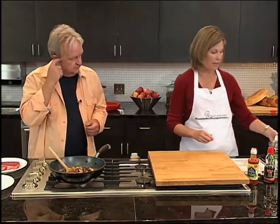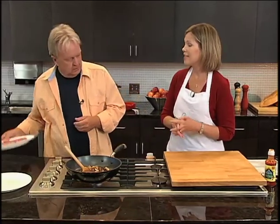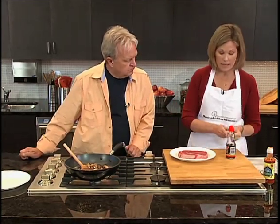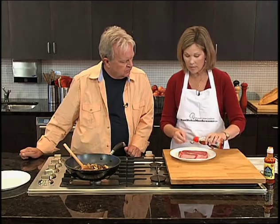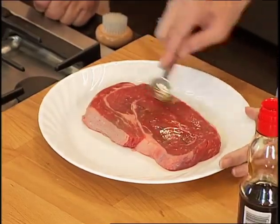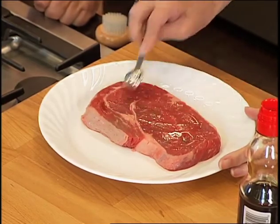Right. And the next part of this recipe is actually the meat part, the Asian steak. So we're going to work with that first of all. This is actually a ribeye steak, but you could use any kind of cut of meat that you like. And what you do is you rub both sides of the steak with some sesame oil. It's about a quarter of a teaspoon on each side.